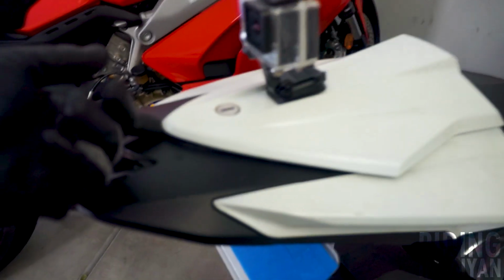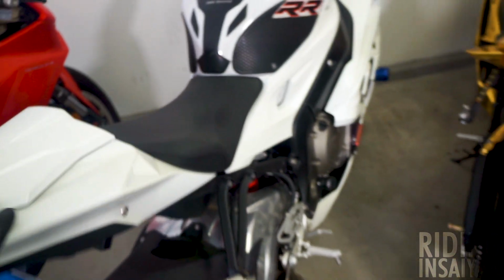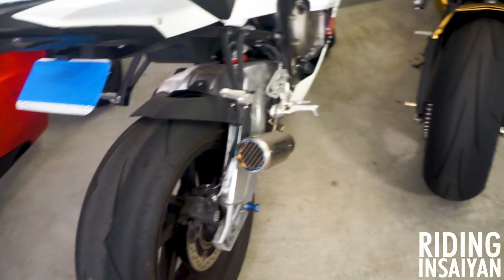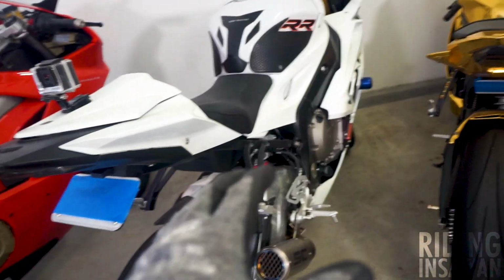These fairings are crap. This thing is already broken. I don't want to really mess with it, but where is it? Yeah, right here. So this thing is basically broken on the inside. I'm not happy with these aftermarket fairings at all. So I still have the OEM ones. I want to paint them, get them done, get the rims done, finish the look, and then we'll worry about other mods and things like that.